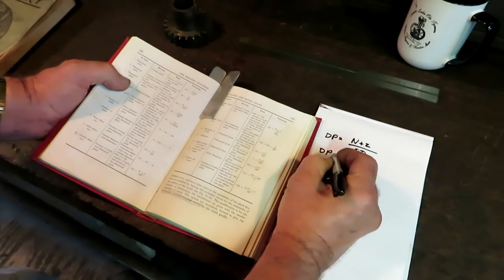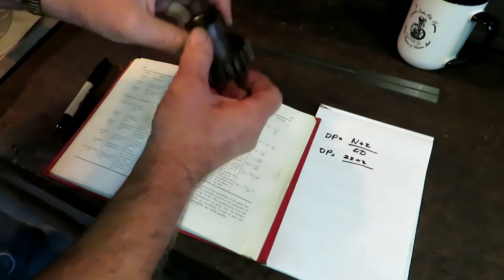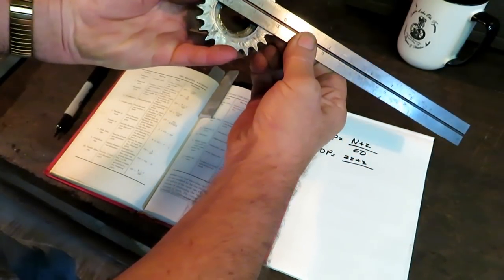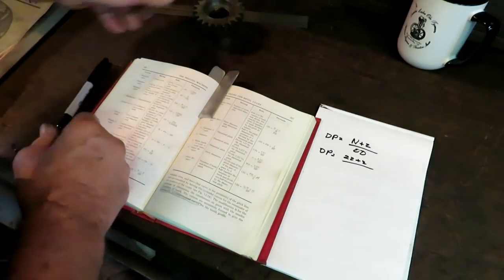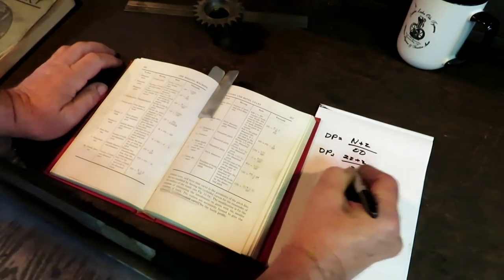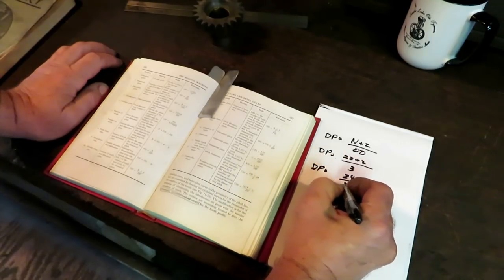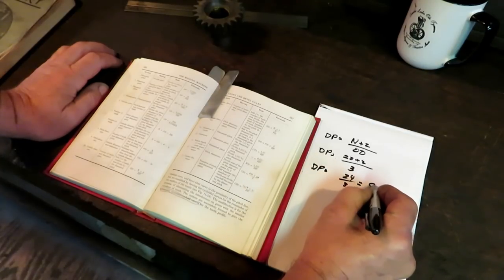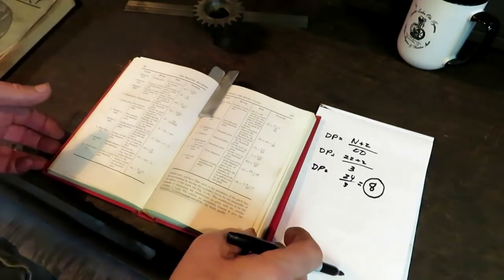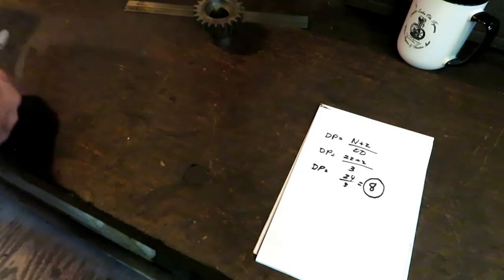So that's going to be 22 plus 2 over 3 inches. These are standard gear formulas, and most all the gears that I've ever run across fall into these categories. So diametrical pitch equals 24 divided by 3 equals 8. So that's the diametrical pitch. Once you've got that figured out, then you've got to come up with a cutter to cut the gear.